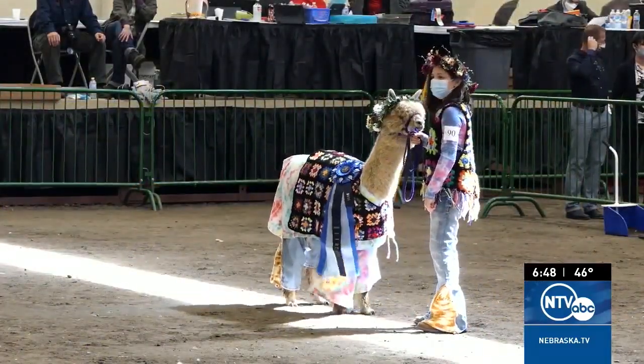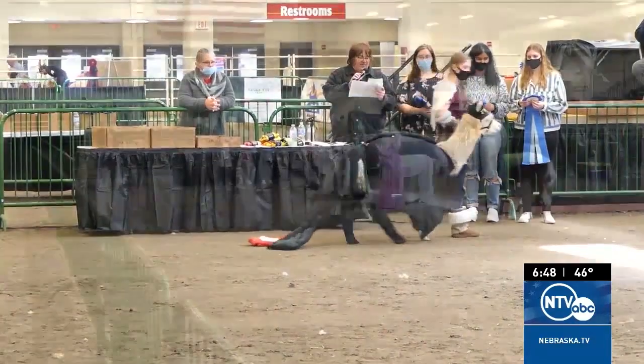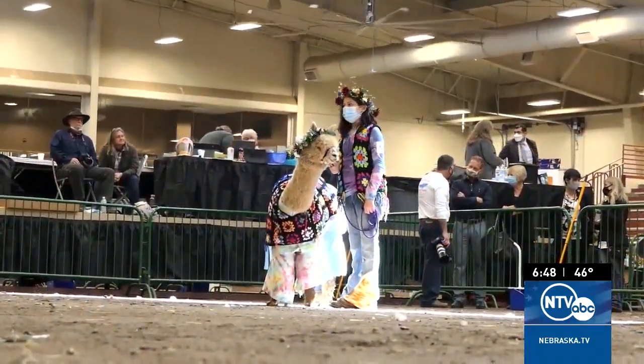It's just a chance for the kids to get into the show ring without all that pressure of having to have the perfect conformation and the perfect fleece. They're just out there with their animal. With competitions like this, it's not always who wins or loses. It's about having fun with your animal. Reporting in Grand Island, I'm Brian Gnuse.